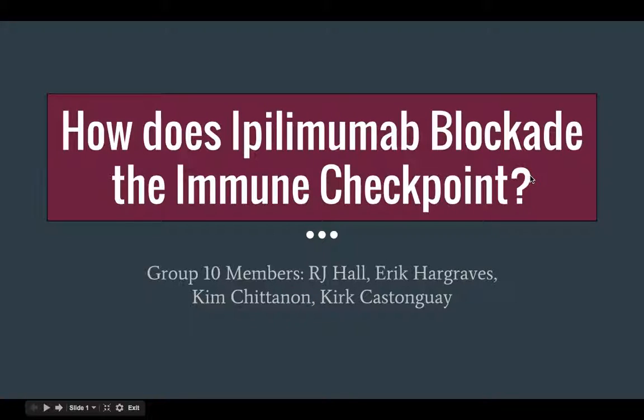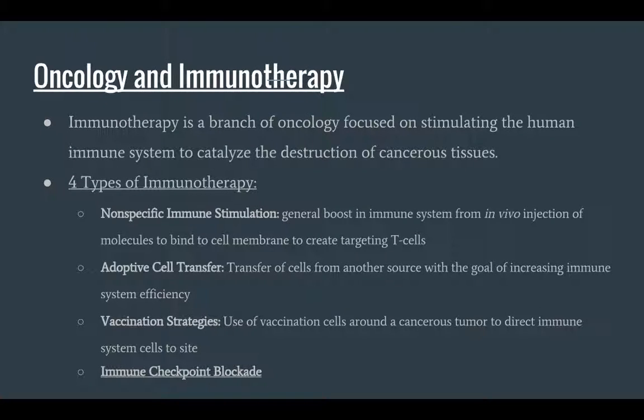The basis of our project is how ipilimumab blocks the immune checkpoint. This presentation is presented by RJ, Eric, Kim, and myself. Our project revolves around immunotherapy, which is the branch of oncology focused on using the human immune system to destroy the cancerous tissues. There are 4 types of immunotherapy.